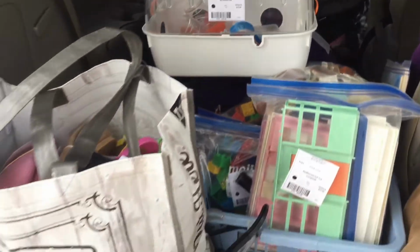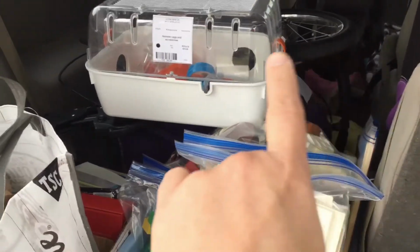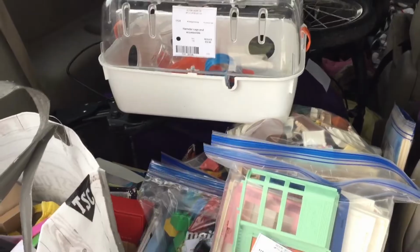Van loaded up, all our stuff ready to go. It's all clothes. This is all stuff. You can see I have a jogging stroller in there. Big items are great to take. They go really fast at my sale.